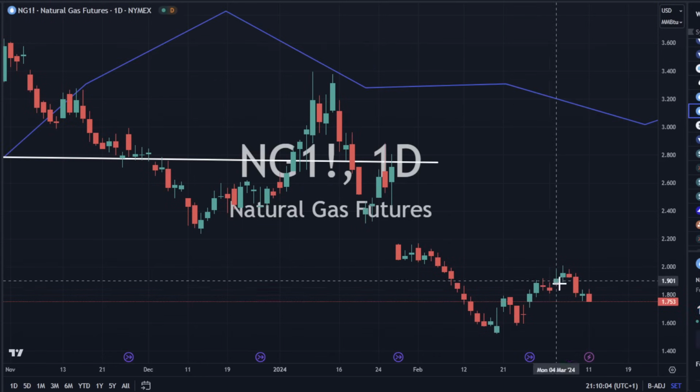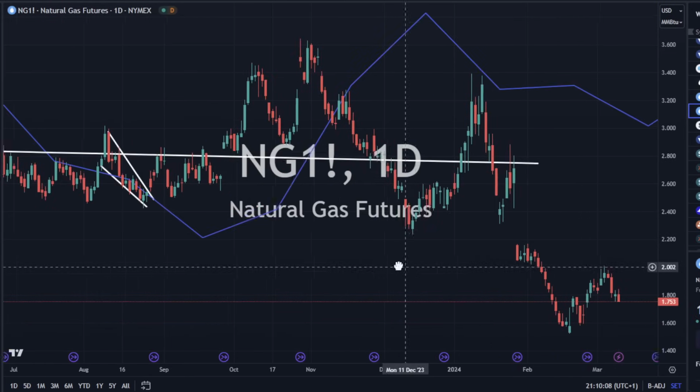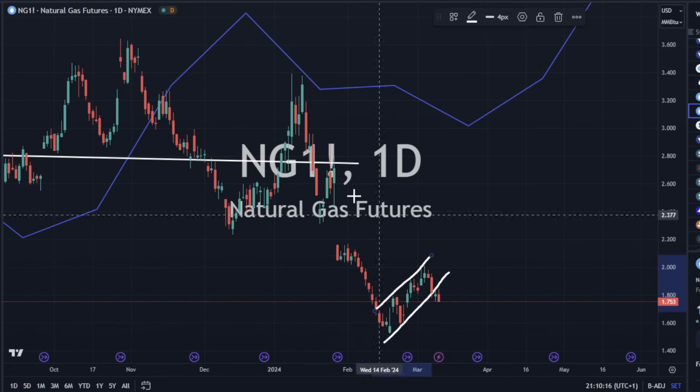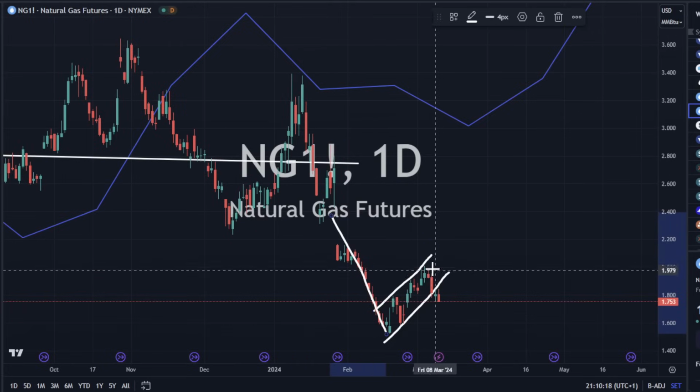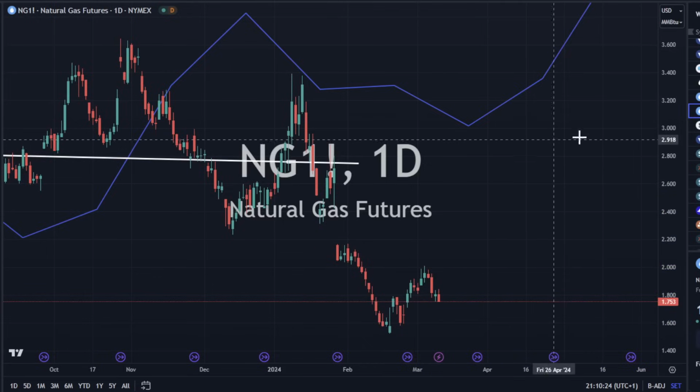Natural gas in America, it is pulling back a little bit as expected. I mean, we're coming into shoulder season. That's basically between heating season and cooling season. This could also be a flag pattern that we basically will bounce like this and then work our way up whenever we're done basing out.